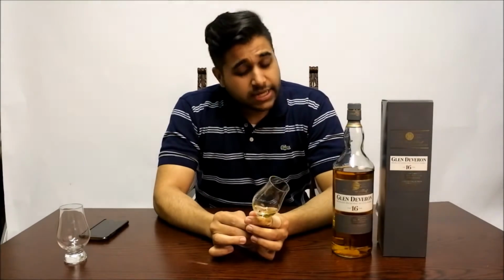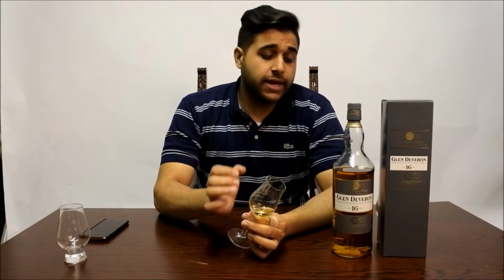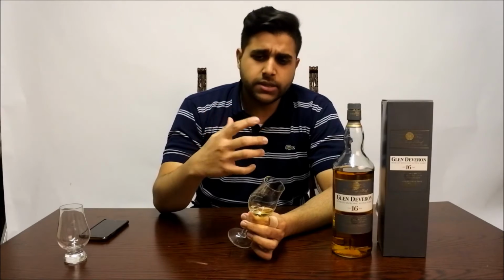And this is a litre bottle, and in terms of price point, I paid $46.99, which in terms of travel retail is actually really good value for money if you're getting an age statement whiskey. Because in travel retail, they produce stuff in such mass quantities that they don't have time to put age statements on certain bottles because they sell so fast. And with this one, you have a 16-year-old whiskey, which is quite nice.